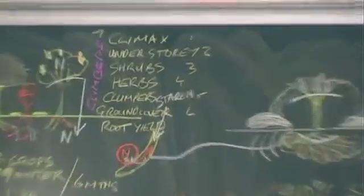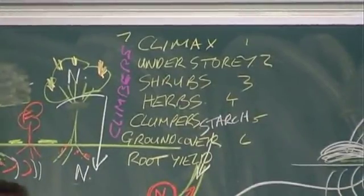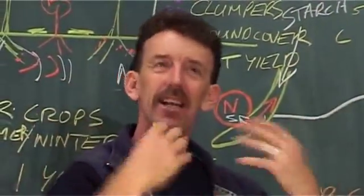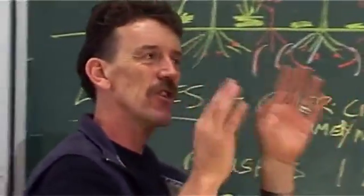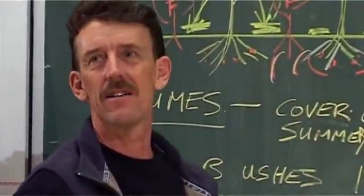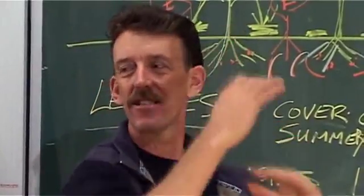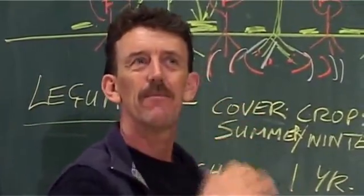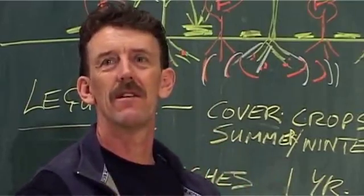Stop thinking about the plants, what genus they are, what Latin name they are, what type they are, when they yield or whatever. Just think layers like your basic patterns. Get into that later. That all gets interesting later. Don't worry about that stuff. Just look with your eye, without your brain a minute, right? And see the layers of a forest. That's what gives it the stability. That's what gives you the key to establishment.